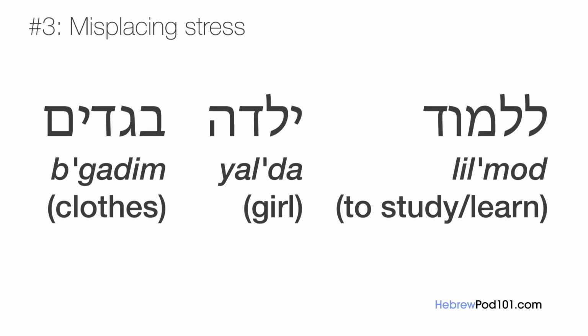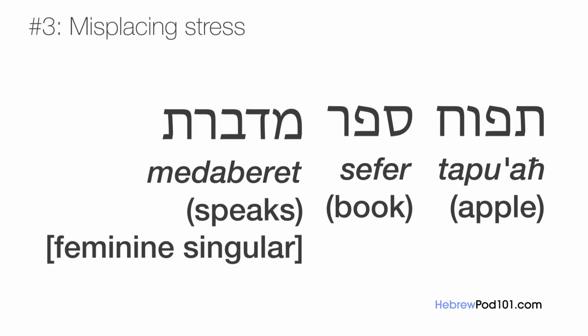When words aren't stressed on the last syllable, they are part of a very specific group of words, all containing a similar stress pattern.